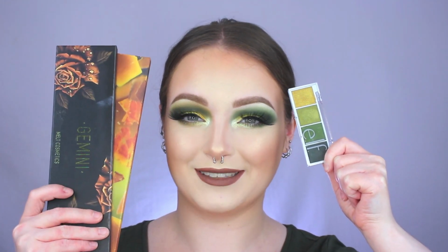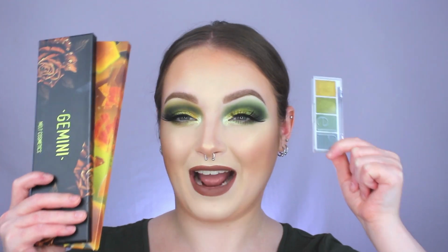So here's the finished look comparing the e.l.f. Cosmetics Bite Size Hot Jalapeno Eyeshadow Palette to my Melt Cosmetics Gemini and 420 palettes. And I gotta say, at the end of the day, I feel like they look kind of similar in some ways, and in others I do see a little bit of a difference. Like the e.l.f. side has a little bit more of a bluish green tinge to it, whereas the Melt side has that olive, kind of yellowy undertone.